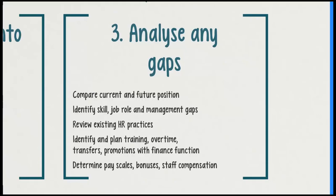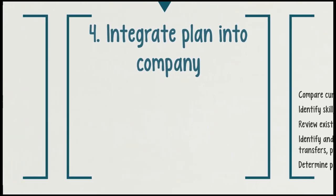Now, Joe is aware that with all the new staff coming on board, he's going to have to prepare a training schedule. He's going to identify and assess current members of staff that have the relevant skill set to move on into supervisory and management positions. And he's also going to have to liaise with the finance department regarding salaries, bonus options, and reward systems. So this stage is basically taking what we've learnt from the previous two stages and then just taking it on to the next stage.